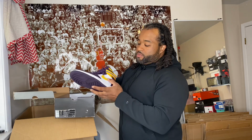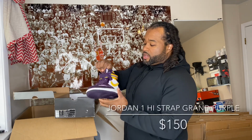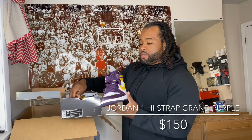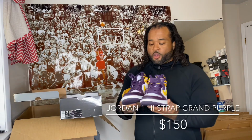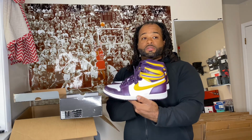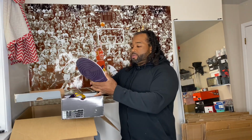I've never seen this shoe before. I like this little Letterman check on there. Jordan 1 high strap. I don't know what the official colorway is on these. Purple, gold, kind of like a Laker color. Check them out. Size 11. Still got all the stars on the bottom. Pretty clean. A little toe box creasing, but nothing too major.